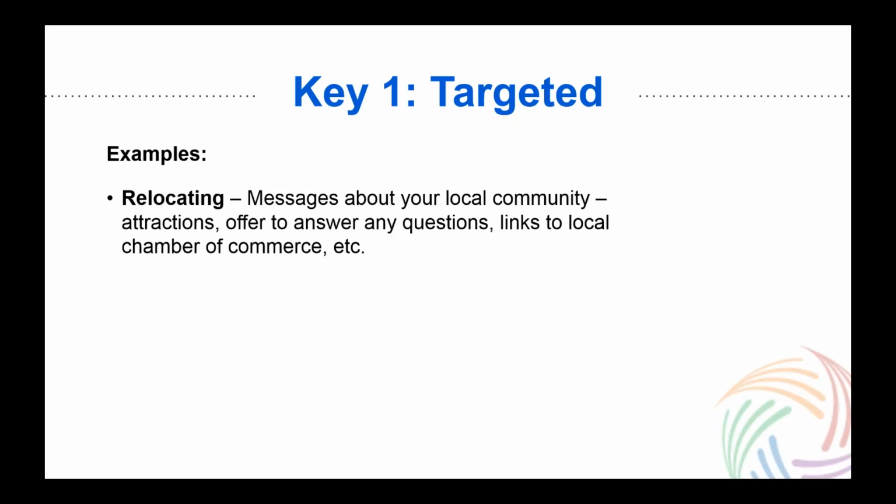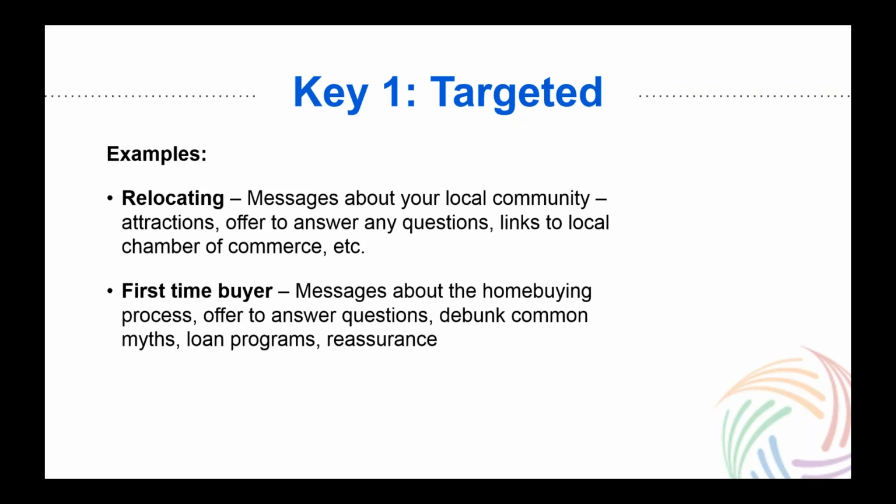So examples of targeted messages: somebody who's relocating, messages about your local community, attractions in the area, neighborhoods. You can offer to answer any questions they might have. You can link to places like the local Chamber of Commerce, which always has some good information that they might need, they might want.